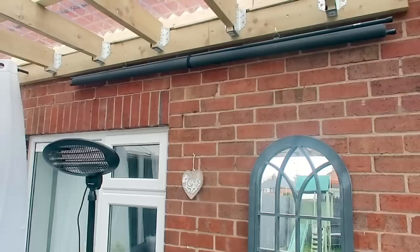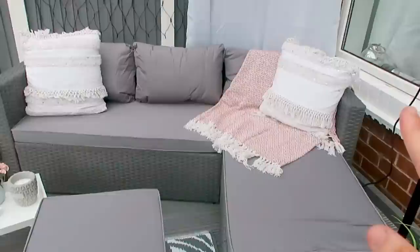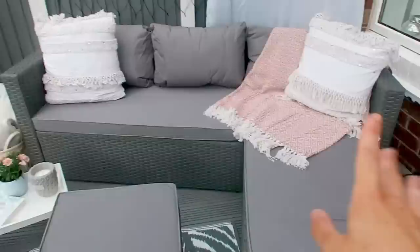The sofa I managed to get from Argos. I was really struggling to get any garden furniture, and I managed to get this one from Argos. So it's called the mini corner sofa. Took a little while for it to be delivered, but I managed to get one in the end, and it has got a little storage stool there.